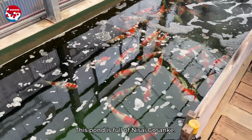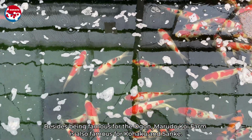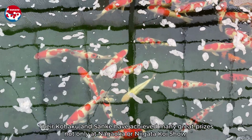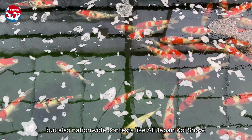This pond is full of Nisai sanke. Besides being famous for the ogan, Marudo Koi Farm is also famous for kohaku and sanke. Their kohaku and sanke have achieved many great prizes not only at Nagaoka or Niigata Koi Show, but also nationwide contests like All Japan Koi Show.